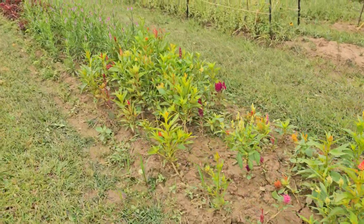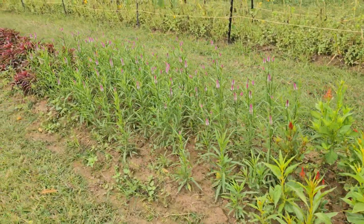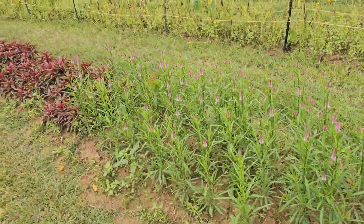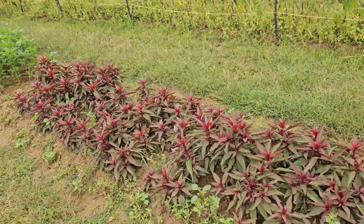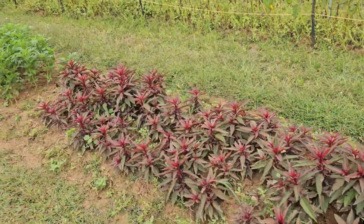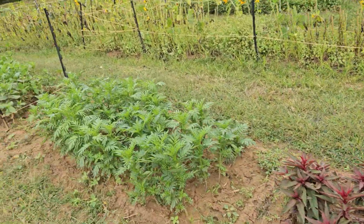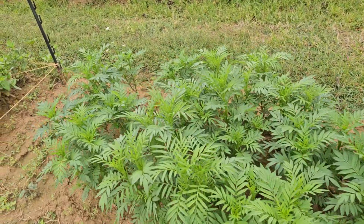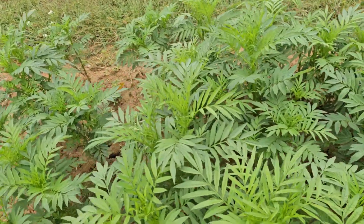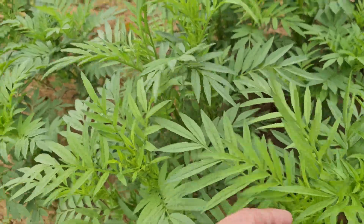Celosia, also short, so it's only good for the little jars. And these celosia can also be used in the little jars, but I'll show you the larger ones. They're gorgeous. These marigolds, they're going to have to hurry if they're going to do anything. What are you guys doing? Anything happening in there?